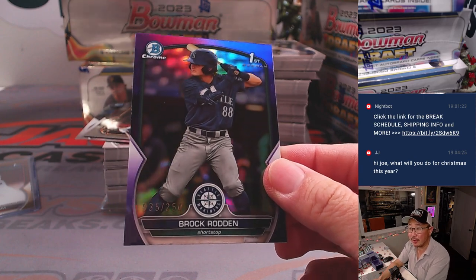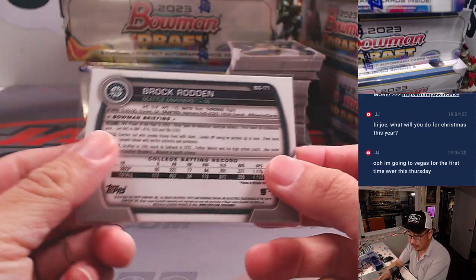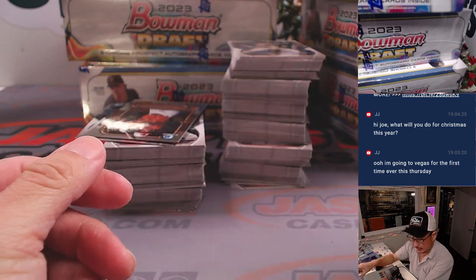There's Brock Rodden, 35 out of 250, purple chrome. Mariners, that'll be for John.